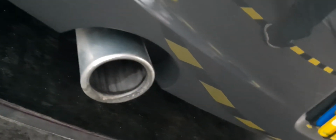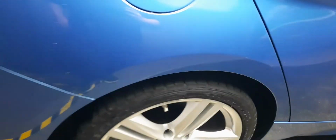Coming on down here, past our parking sensors, we've got our gloss underside. It's absolutely stunning. Love the way this gloss underside looks. Great condition as well, and our chrome exhaust right there too. Let's come around, and again, having a look up and down the side, we've got straight lines up and down the side of the vehicle.